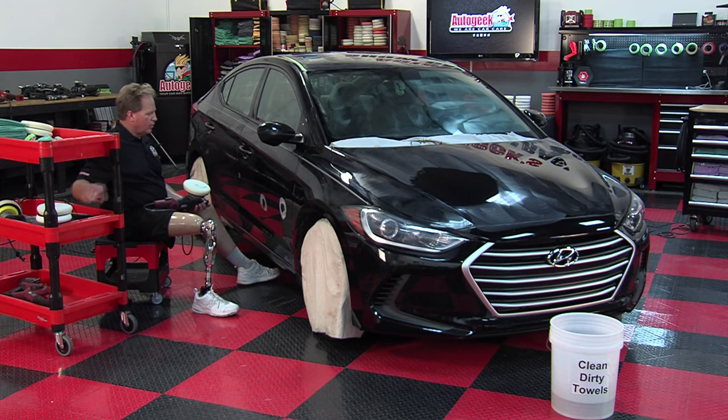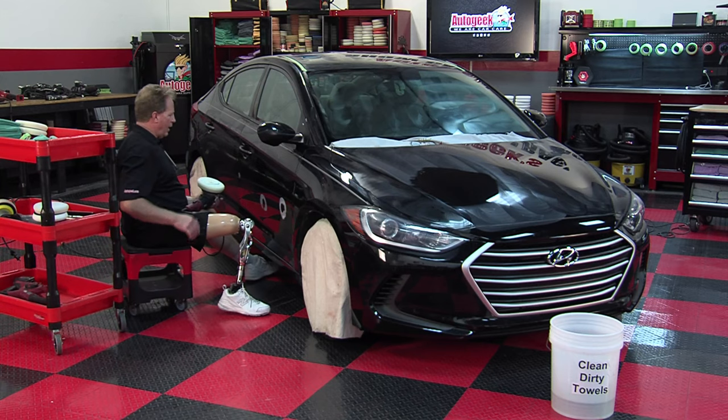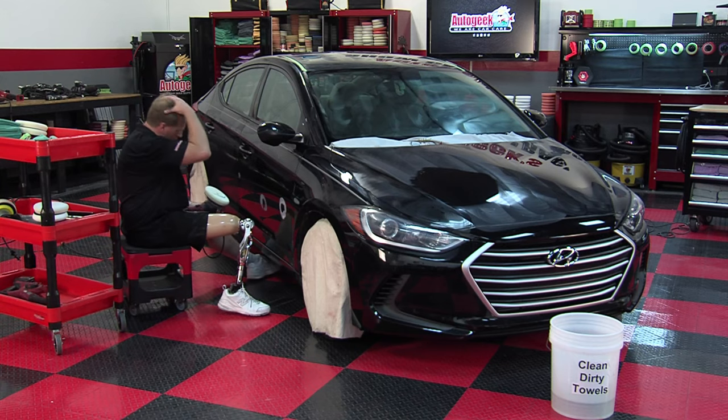What are you doing over there, Mike? Did you miss a spot? Driver's door. Just did the driver's door handle. I'm going to break this into three sections. This section, that, and this.